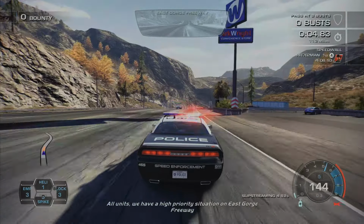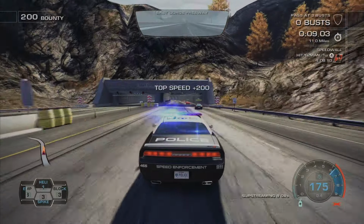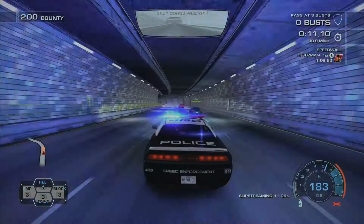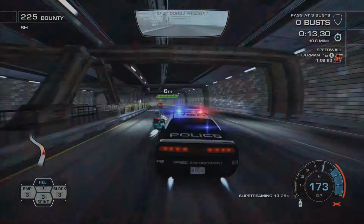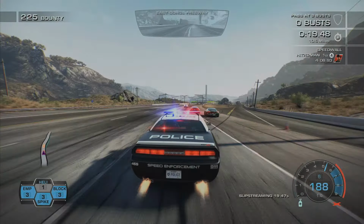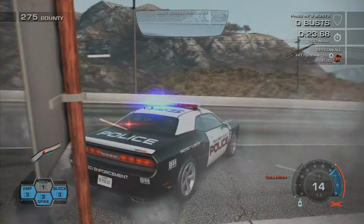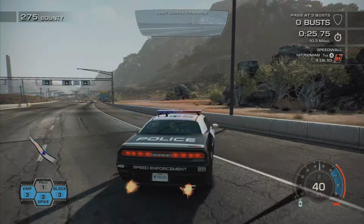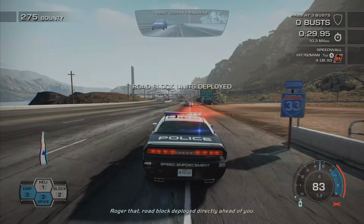On East Gorge Freeway. I've made contact. He has sustained some damage. The roadblock is deployed directly ahead of you.